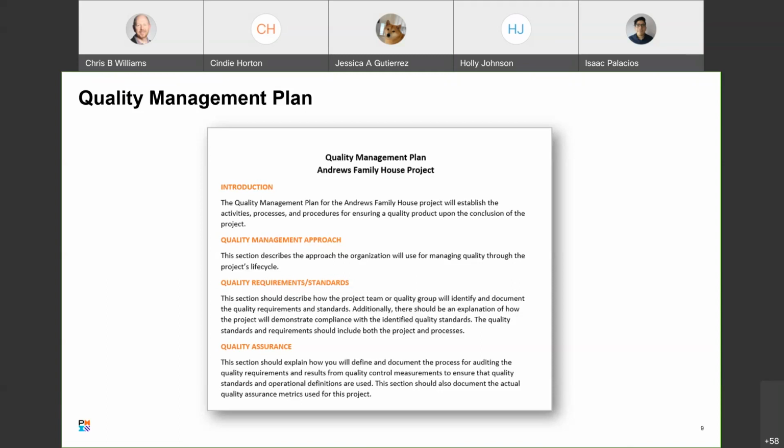So it's a very formal activity that you're engaging in here. It's not something that can be left to chance or where we just assume that everybody understands what's going on. Just as other parts of our planning have to be documented, so does the quality management plan. And again, it is a component or an output of that planning process, okay? And it exists as an overall component of your project management plan.